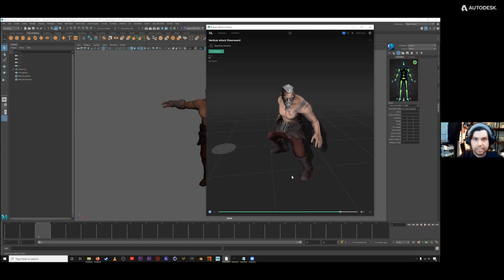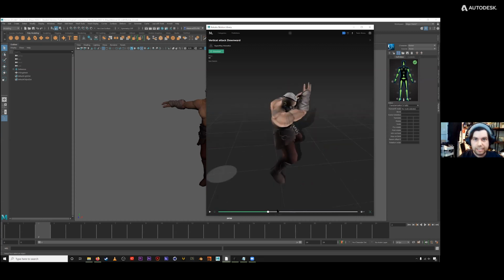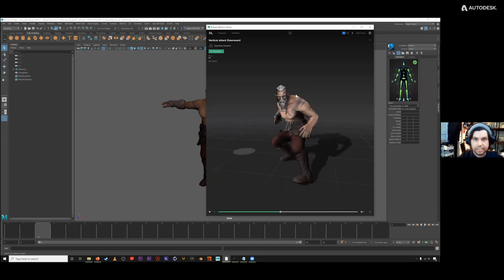Let's say that we like it and we want to grab it and put it into our scene. To get this mocap data in, it's as easy as just downloading it here. And this is actually downloading this FBX in the background to your computer. So it's available on your computer if you want to grab it and organize it or do something else with it.